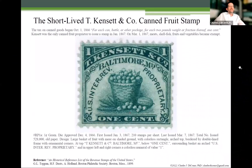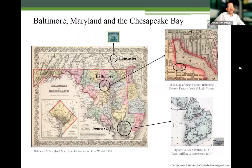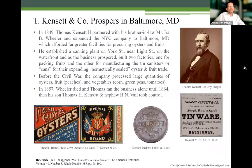I thought I saw that the proprietors got a patent for the cans, right? Yes, that's right. They did. Do you happen to know, Charlie, did they actually just sell cans? So their separate business, and they built a separate factory, was to just make their tin canisters. And it's here on this slide.